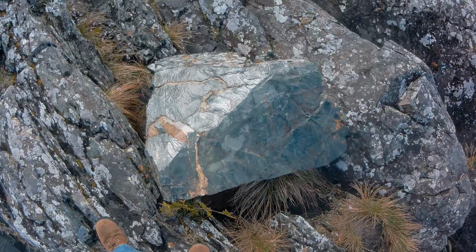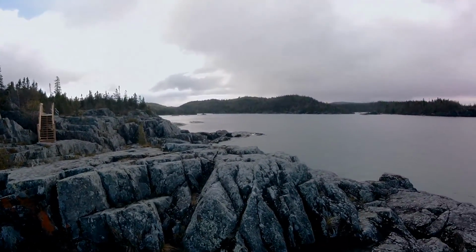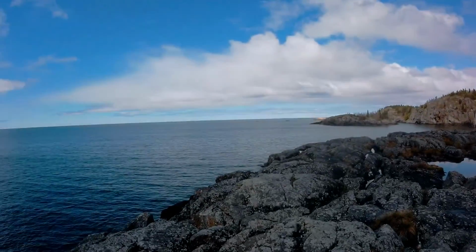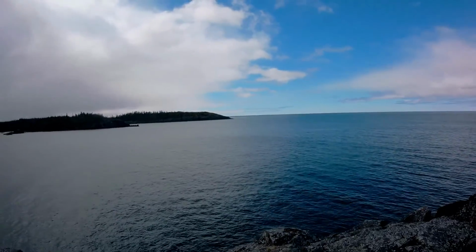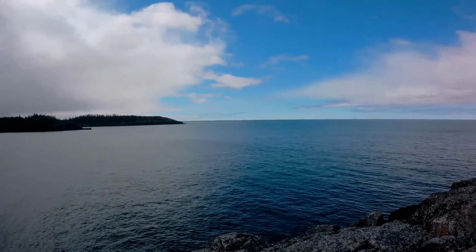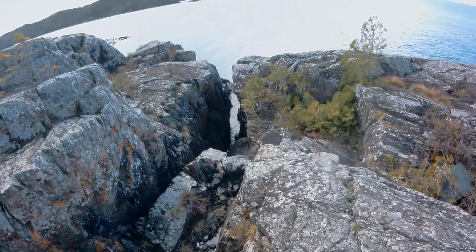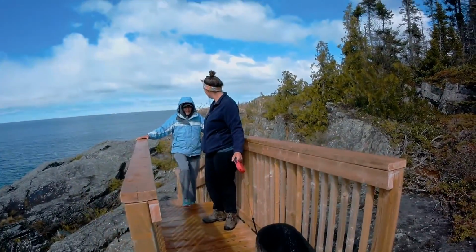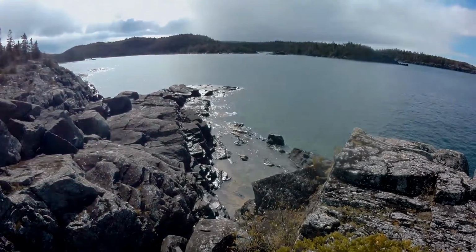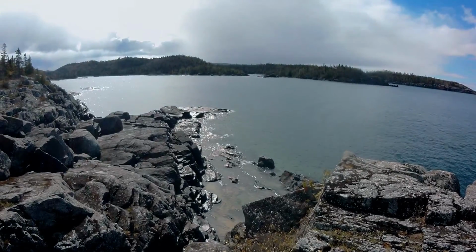Oh my goodness. Lots of quartz. Quartz veins all over the place. There's some nice stairs for our journey. What do you got there? Oh, nice. A crevice. Look at that. Well, that's just magnificent. Look at the color of the water. I know, it's beautiful.